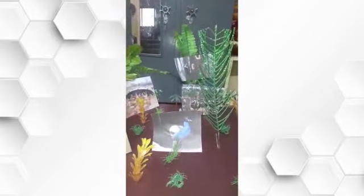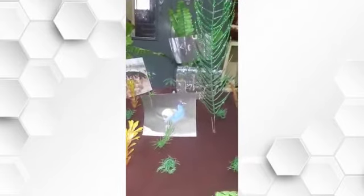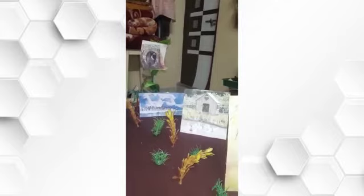Now next is the penguin. The penguin lives in cold areas. It cannot fly. Now next is the peacock. It is our national bird. Peacocks are ground feeders that eat small insects, plants and small creatures. Now next is the duck. The duck lives in water. It has a flat and broad beak.